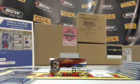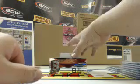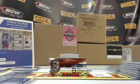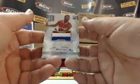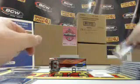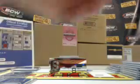Franchise Fabrics. Two-color patch. Gold prism. For the Clippers, Danny Manning. 5 out of 10. Prism. Rookie. Two-color patch autograph. Hawks. Adreian Payne. Rookie, three-color patch autograph, prism. For the Clippers, CJ Wilcox. Prism, rookie, two-color patch autograph. For the Nets, Markel Brown.